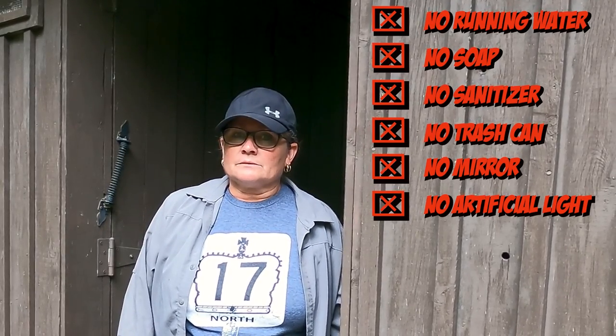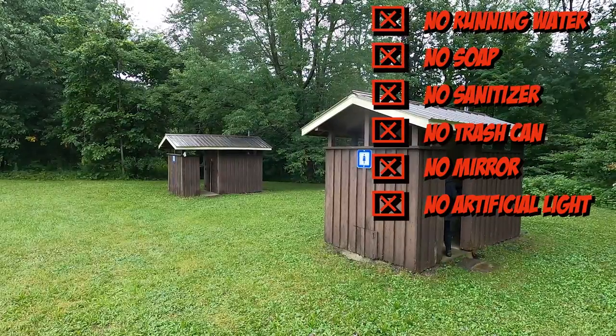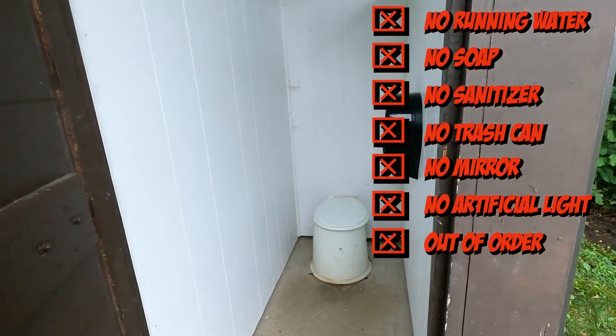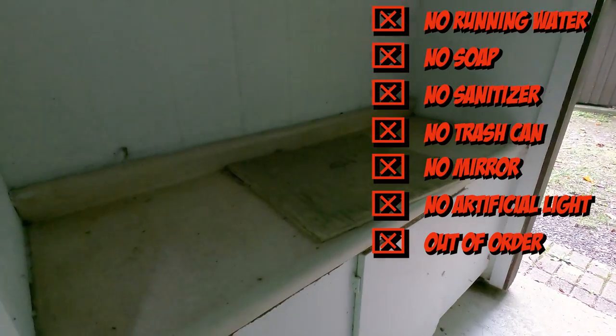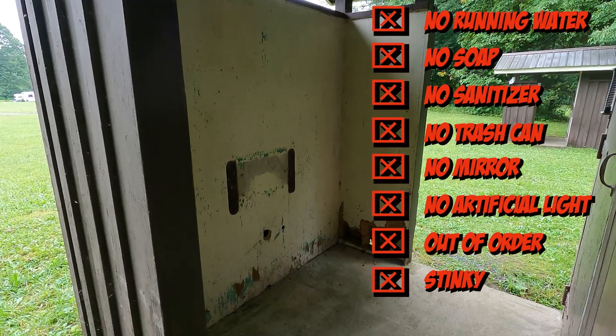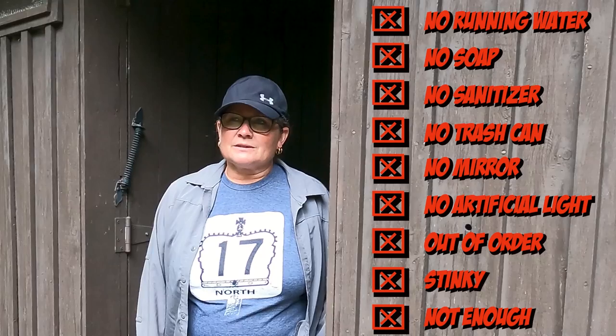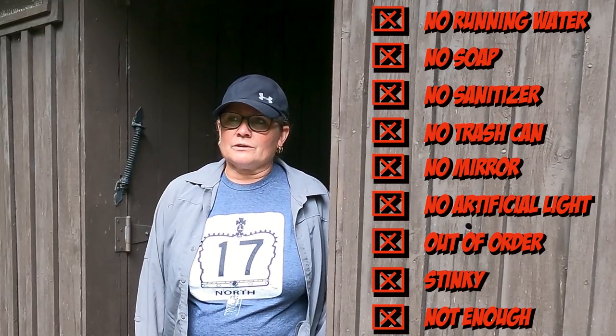Some of them that we've been to, even the women's, if there are two doors, one would be out of order, which I don't know why, because it's a pit toilet. Little bit stinky. And I feel there should be maybe a few more vault toilets in some of the campgrounds, because they seem few and far between. If you're a tent camper especially, it's a bit of a ways to get to one. I feel they could have maybe another one at the opposite end of the loops. With that being said, I'm going to give them a skunk.